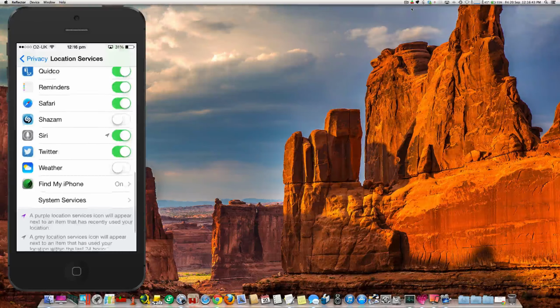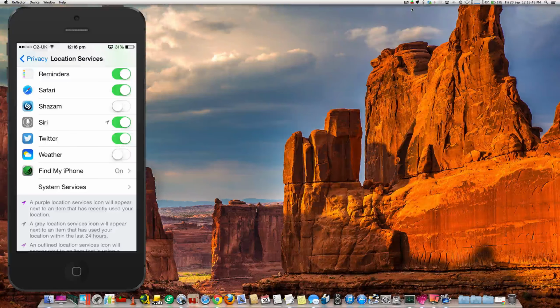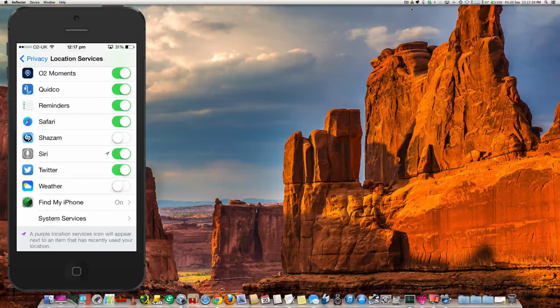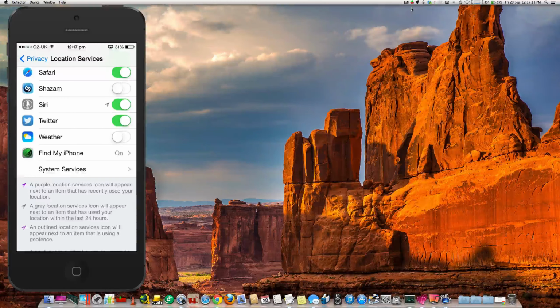You'll also notice as well, when you are using an app that uses GPS, that you'll get a little, I think it looks like a little paper aeroplane, a little symbol up next to the battery percentage on the top right of your screen. And I think it's purple when you've got an app that's currently using GPS. And as you can see, Siri has used the GPS within the last 24 hours. But if Siri was still using GPS, it would be purple rather than the grey colour of the little paper aeroplane symbol.